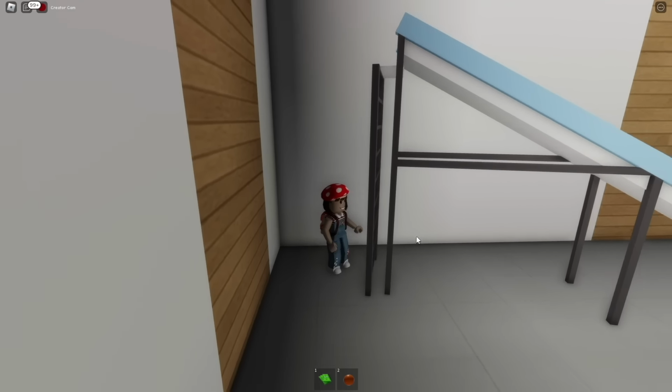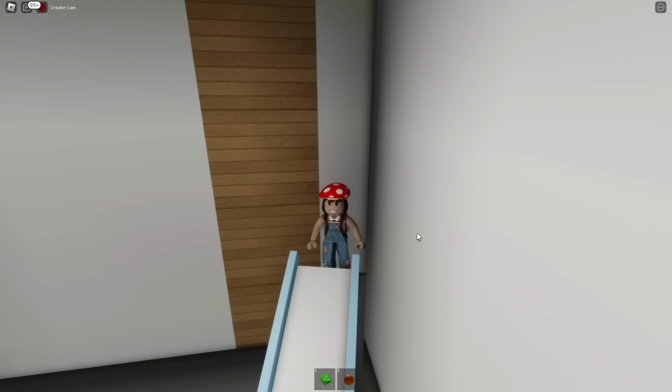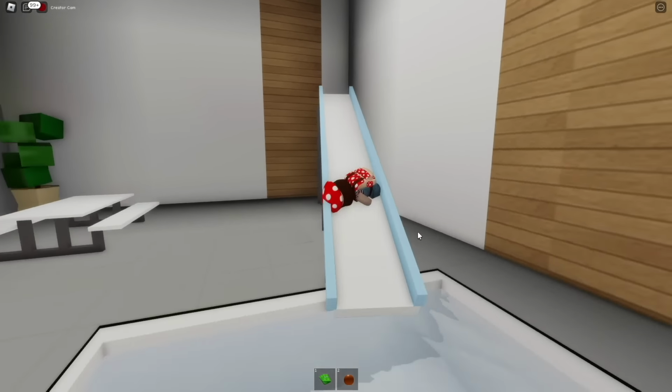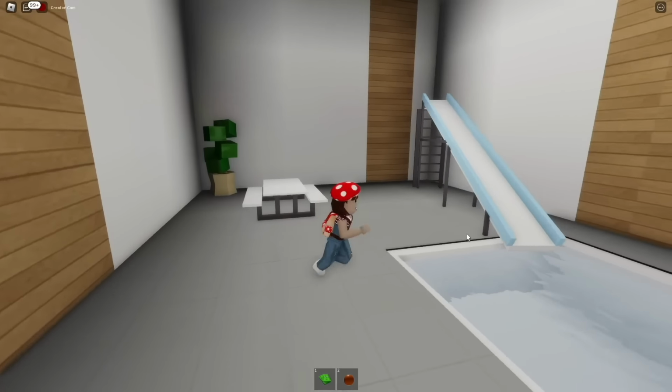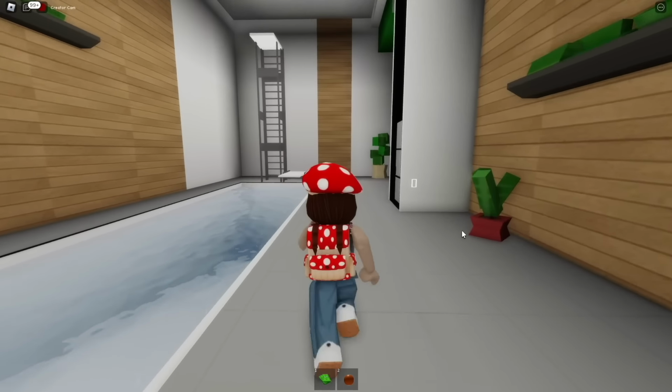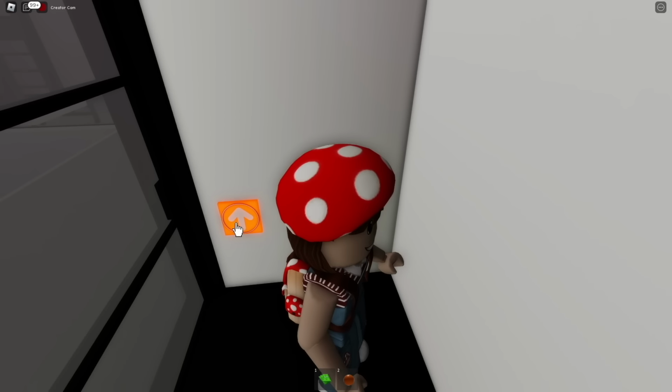Area feels a bit cramped, but it does make for a long slide. Let's see if we can actually slide down this thing. Hey! Oh, man. I'm stuck at the bottom of the pool. Can somebody help me? I think I'm done right here. I think this was the entire tour of the house. I think it's so awesome, and I absolutely love it.